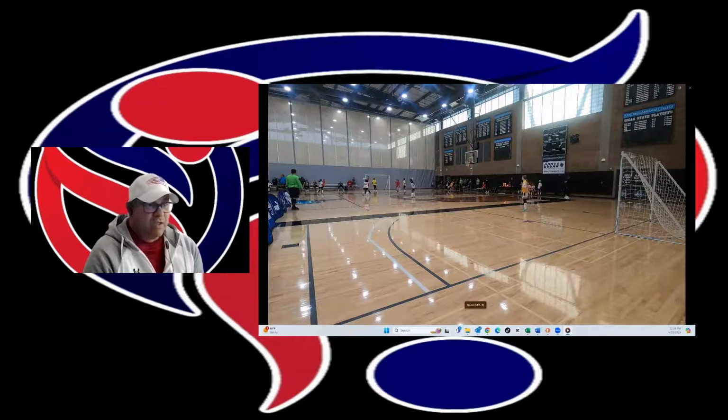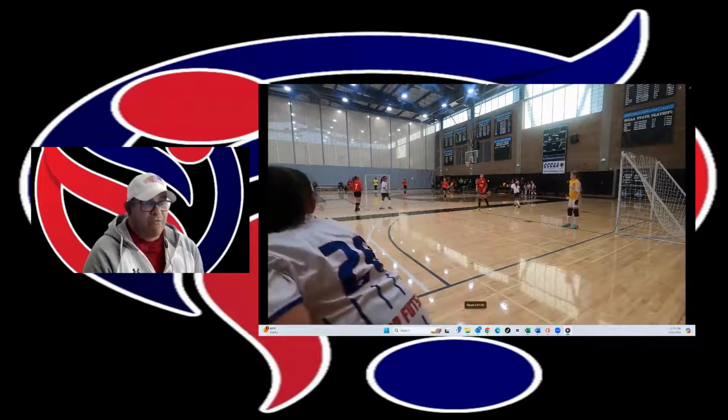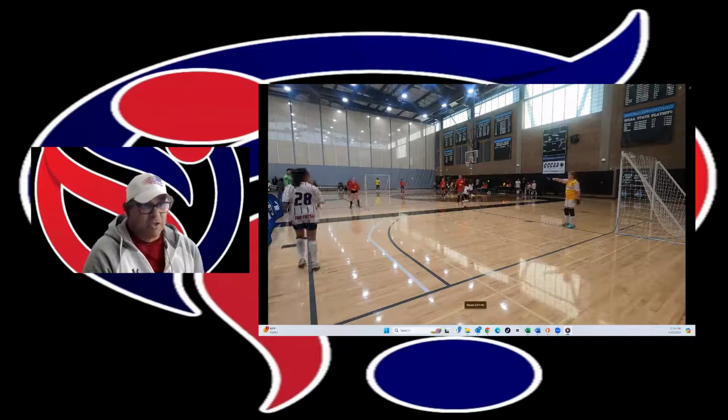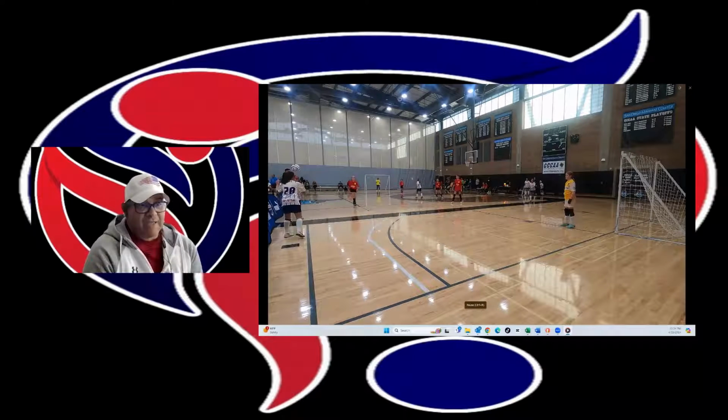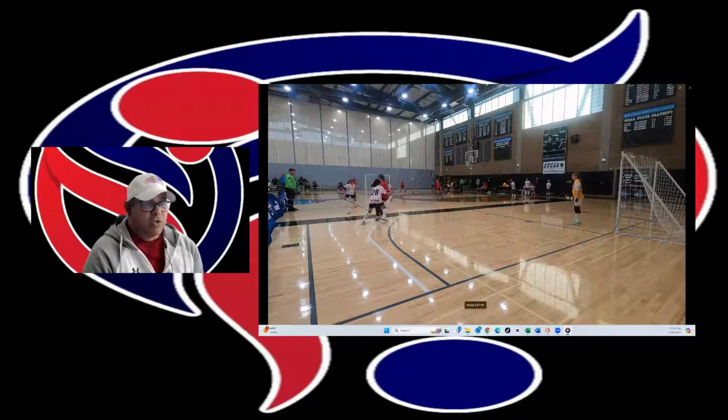Here, as you can see, with the white team and the red team, the ball is moving around. They're trying to manage it and get possession, but every single player is moving up and down the court. Every single player is engaged in the game, which again is a big benefit. You want players to get used to constantly moving with and without the ball.